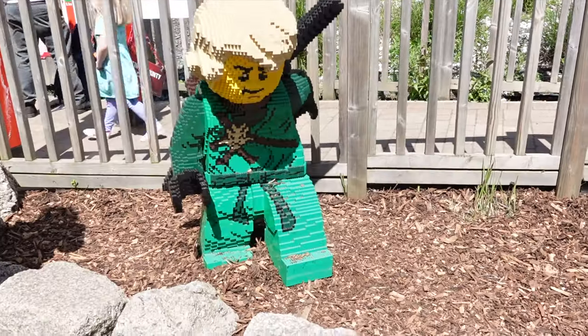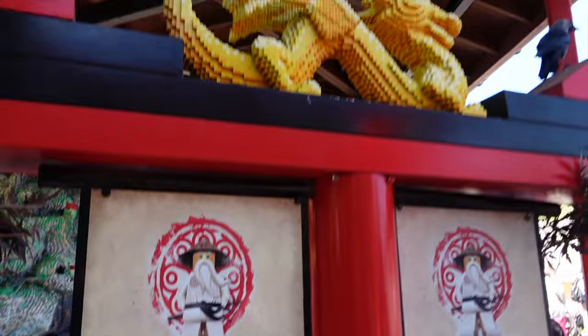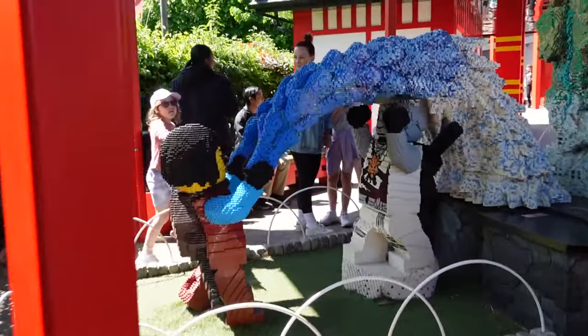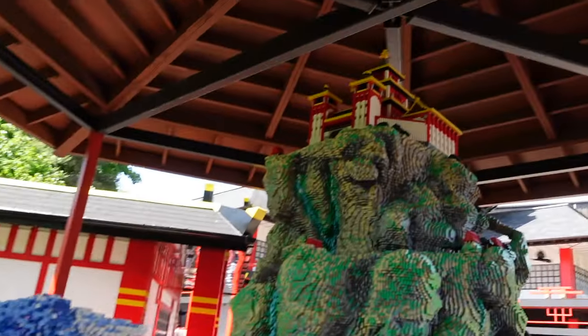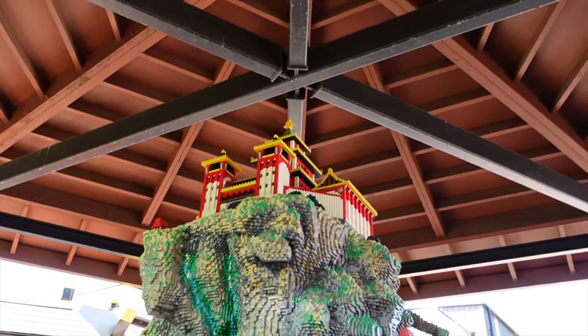Ooh, that guy over there, guys, look. Well, there you go, Mahi. He's basically told you everything about Ninjago World and this attraction. I'm very much looking forward to experiencing it. You've got, again, so many cool Lego features everywhere. Look at that. And I think the actual building that we're going to be going into, there's a model of it as well.